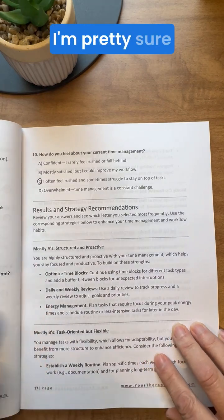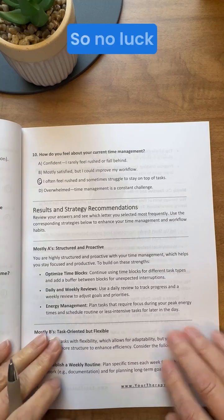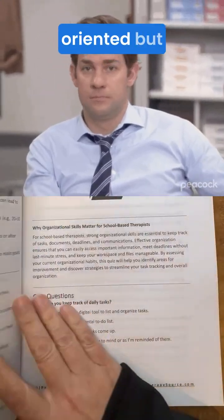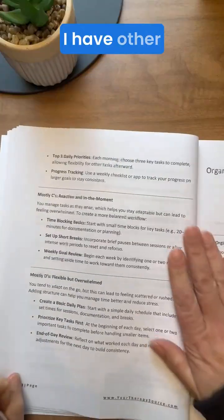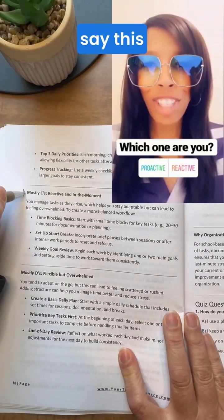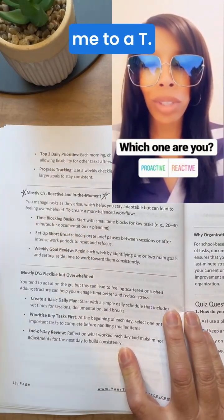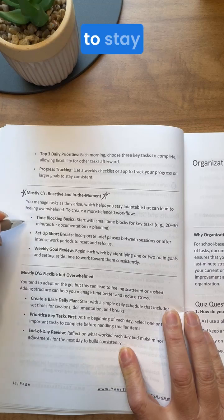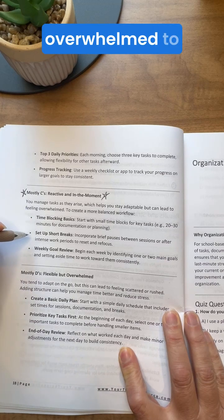All right, so I'm pretty sure I got mostly C's and D's. So no luck on structured and proactive. I'm not task-oriented but flexible, and that's okay. I have other strengths. Reactive in the moment. I would say this describes me to a T. I manage tasks as they arrive. It helps me to stay adaptable, but it can lead to feeling overwhelmed.